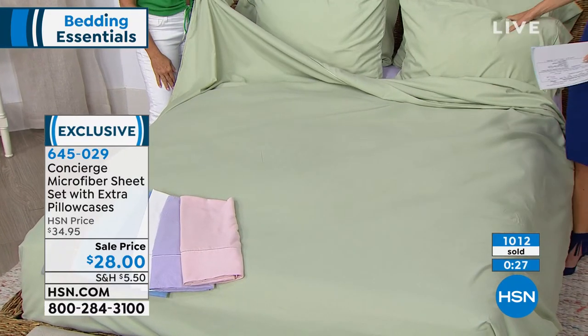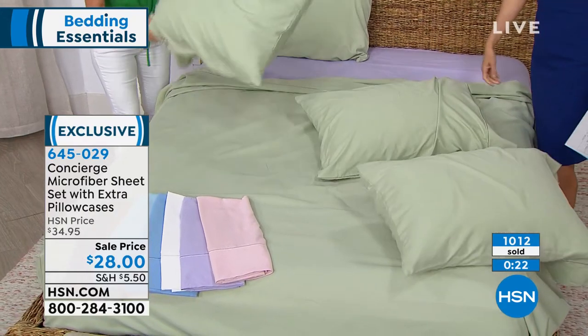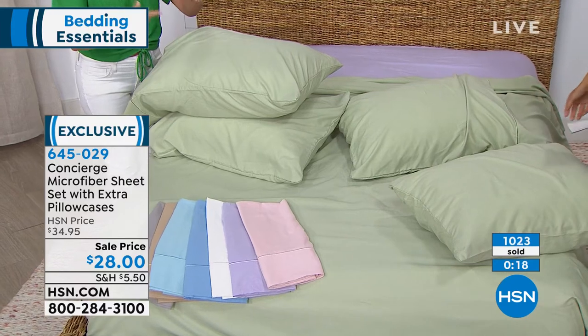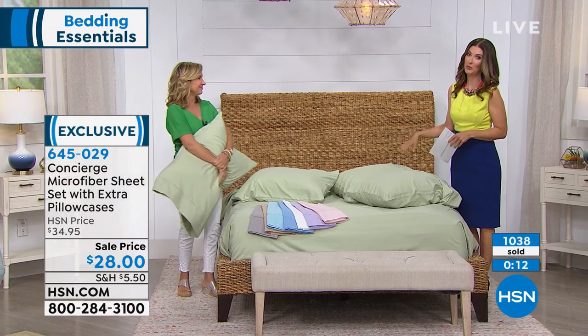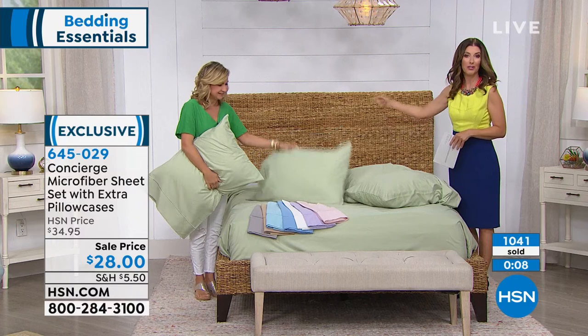And four pillowcases. It's been such a long time since we did this. So whether you have two pillows on your bed and you like to change your cases more often, or if you've got lots of pillows and you need a pillowcase for all of them. This is for all of you that have a lot of pillows and now you need pillowcases for them. So you get four pillowcases, the flat sheet, and you get the fitted sheet.